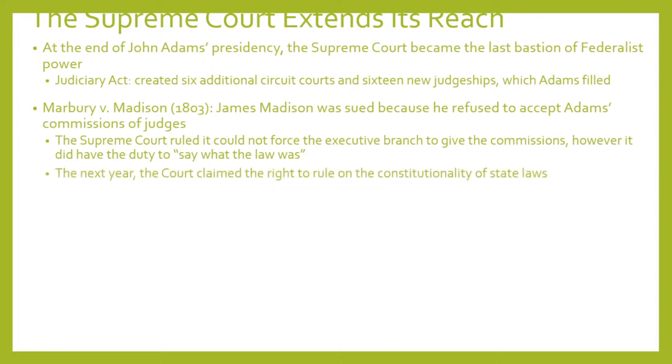The next year, the Supreme Court claimed the right to rule on the constitutionality of state laws, which was a big deal because, again, back in the 1800s, state law versus federal law was always a big thing.